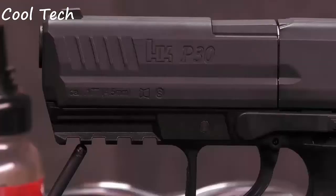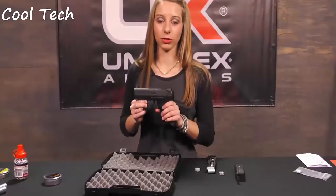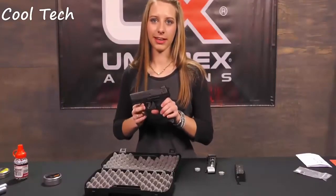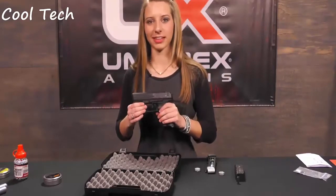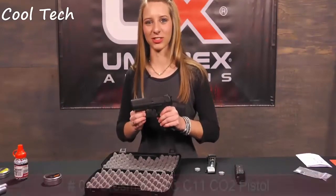So this is the HK P30. To find more, you can go to umarexusa.com, or you can use their Find a Dealer, and you can see if there's any close to you. I hope you enjoyed this, and this is a great one to add to your collection.